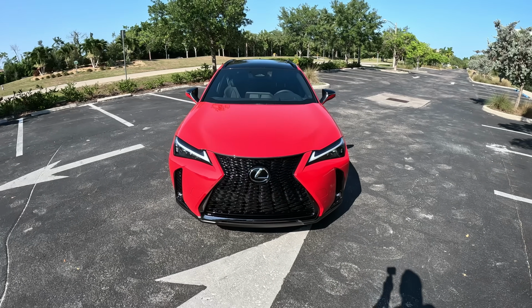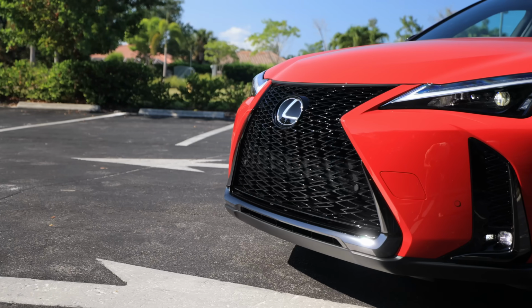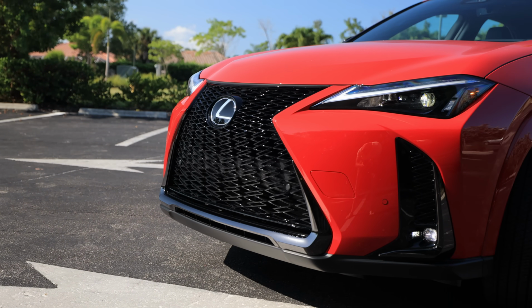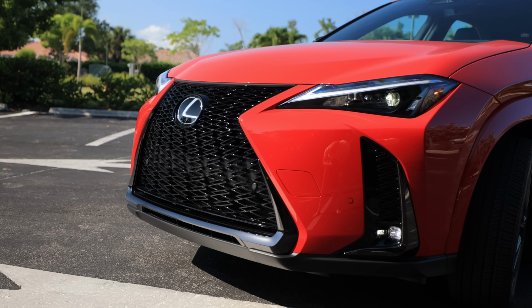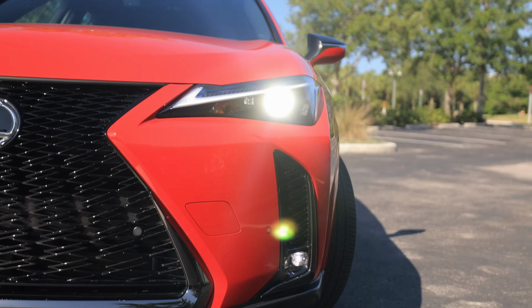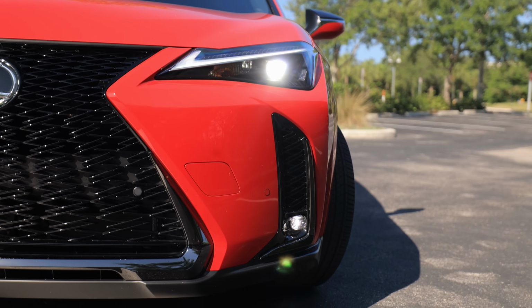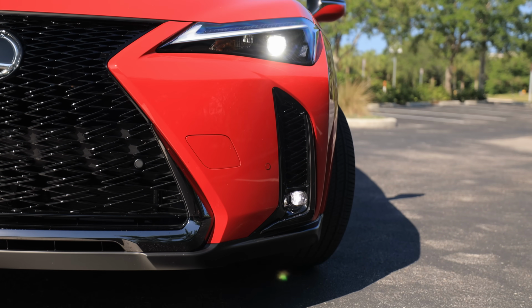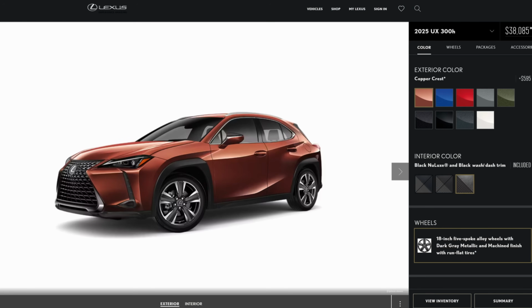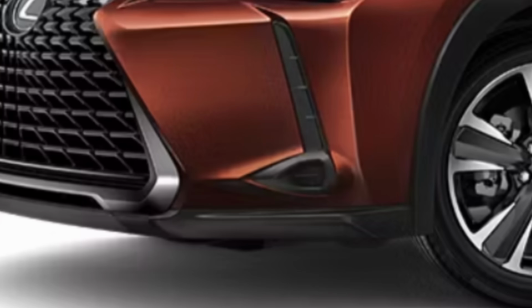This front end is exclusive to the F-Sport as well as the F-Sport handling. The F-Sport handling like we have here has adaptive dampers, but this lacy spindle grille with the mesh pattern, and down here is the only way you can get fog lights here in the United States is on the F-Sport model. So for me, this is the only one that would make sense getting an F-Sport. The base 300H and even the premium models don't even let you have fog lights.